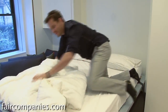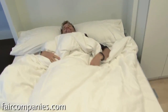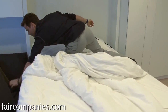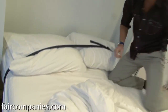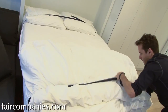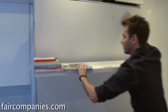Let's pretend I'm sleeping. Okay. So you get up, you have these two pillows here, so we quickly strap these in. It ends up actually being a nice ritual. Every morning you sort of just do that, it takes a minute. Double it over like this, strap here. You're ready for your day to start and the bed's gone.